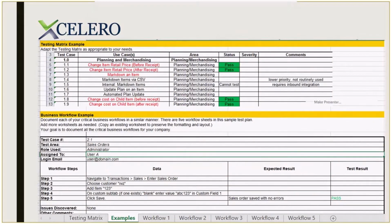This is the spreadsheet that you can download from the NetSuite site. I'm sure a lot of folks on the call today have seen this before. Basically, it's an Excel spreadsheet, and testing is very manual, and it takes a lot of time. You have to physically go transaction by transaction, record your results, find the issues, fix them, and repeat the process all over again.